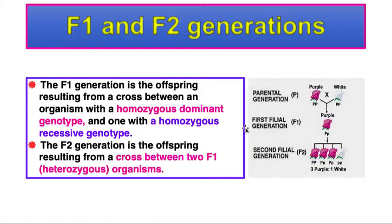The F1 generation is the offspring resulting from a cross between an organism with a homozygous dominant genotype and one with a homozygous recessive genotype. The F2 generation is the offspring resulting from a cross between two heterozygous organisms. So the F1 generation here is the offspring resulting from a cross between a homozygous dominant and a homozygous recessive, and then your F2 is the offspring resulting from a cross between two heterozygous parents.